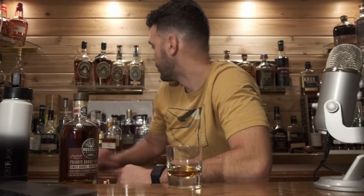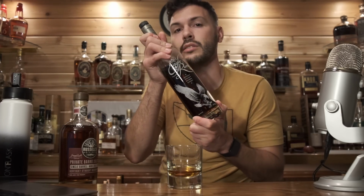I've seen them on sale for like $25, the 90 proof 10-year-old edition that exists today. That's a killer value. I mean, $30-ish for a 10-year 90 proof bourbon. Does that remind you of anything? Does that sound familiar? There's whiskey that we love that we can't get 10-year 90 proof.